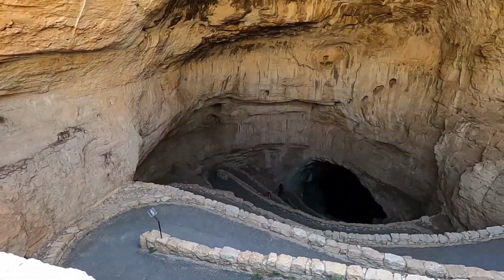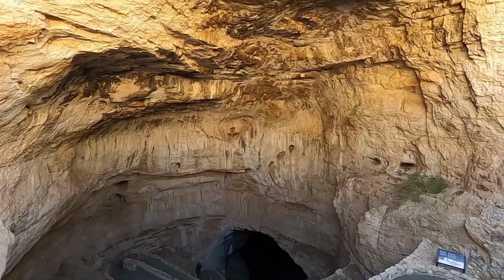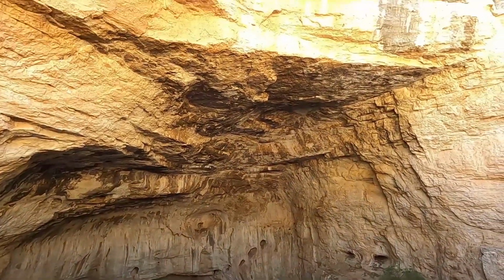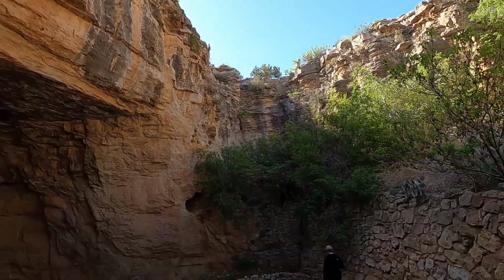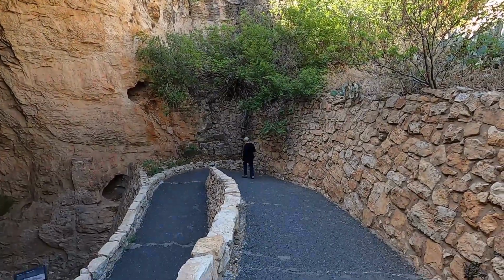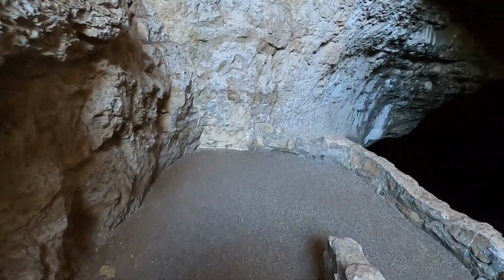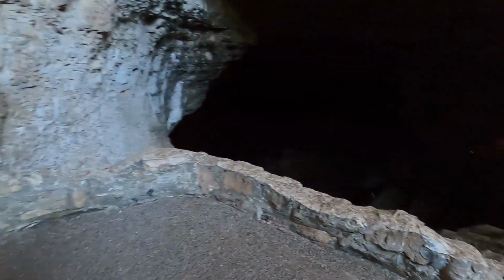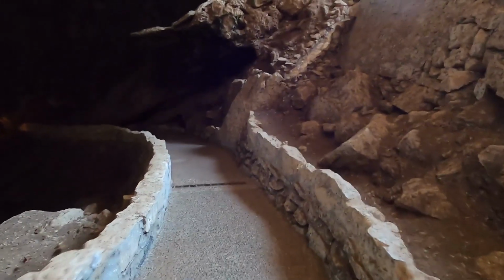The closer you get to the cave opening, you begin to feel the cold air coming up and out of the cavern's entrance as you descend down the switchbacks all the way into the opening. It's a well-maintained path. It is smooth, but it is steep. And your voice really carries, so I'm just sort of whispering here.